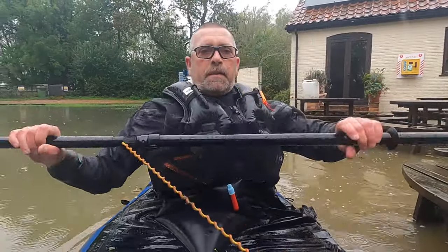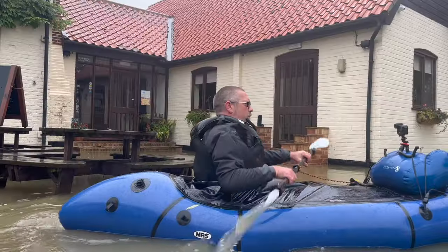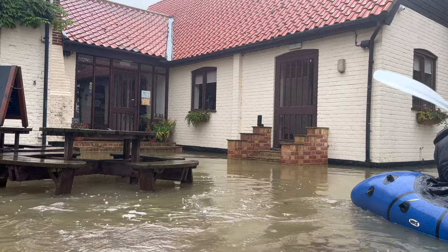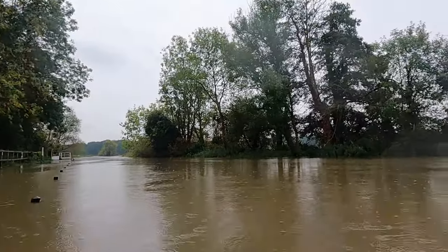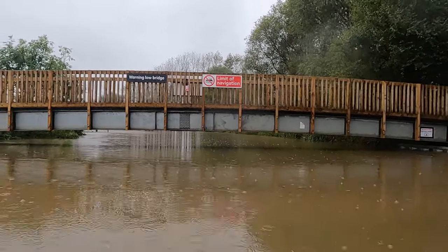Right, let's go and explore some more. Well, I can't even get under the bridge. But as I've said in loads and loads of videos before, the great thing about packrafting is you can just take the footpath.